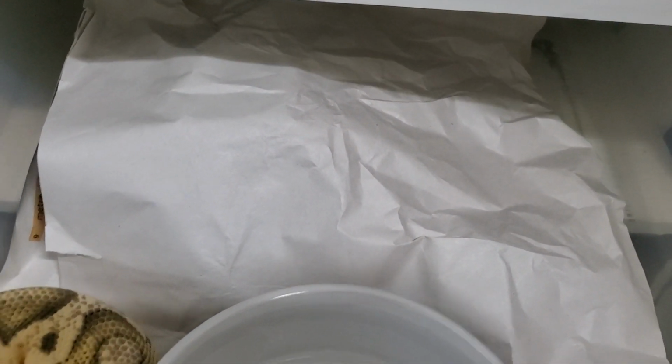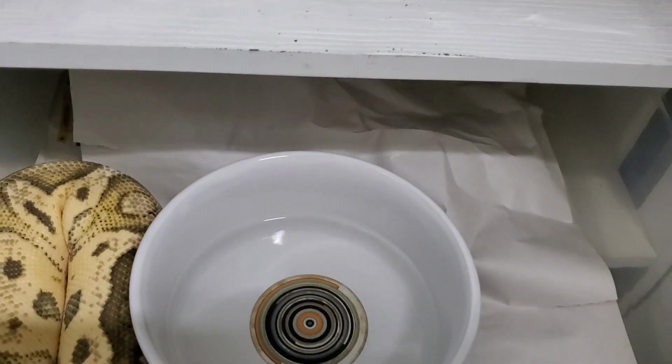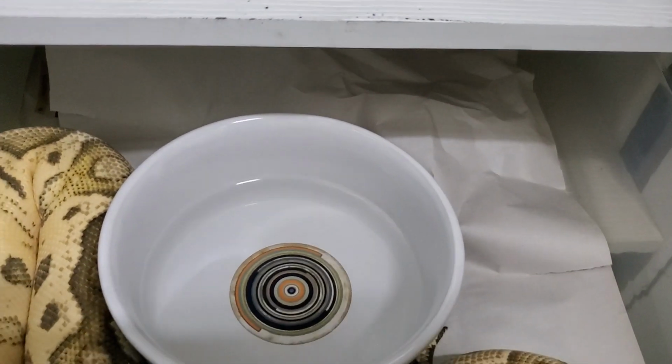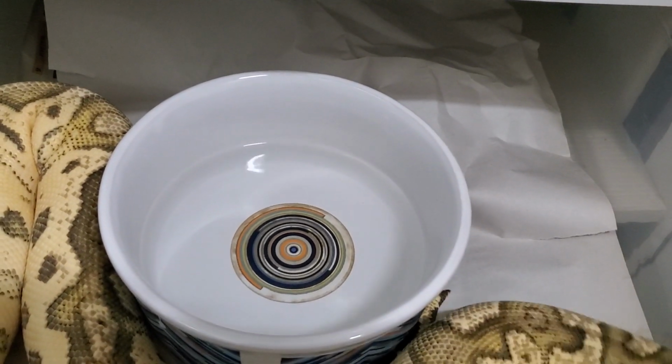So that kind of just makes the paper elevated a little bit so that they can stick their nose underneath and then curl up their entire body underneath it. Just coil underneath it and find a warm spot and just get situated and stay there until they lay their eggs. So that's the female, and she was paired to a Enchi Orange Dream Head Clown male.